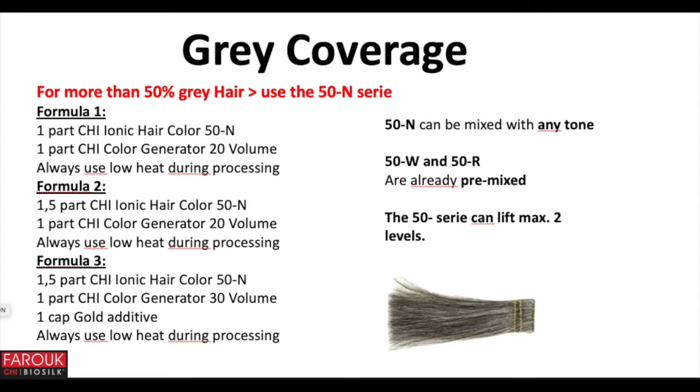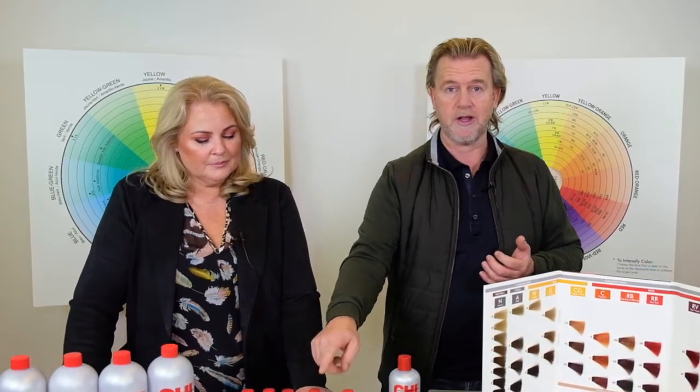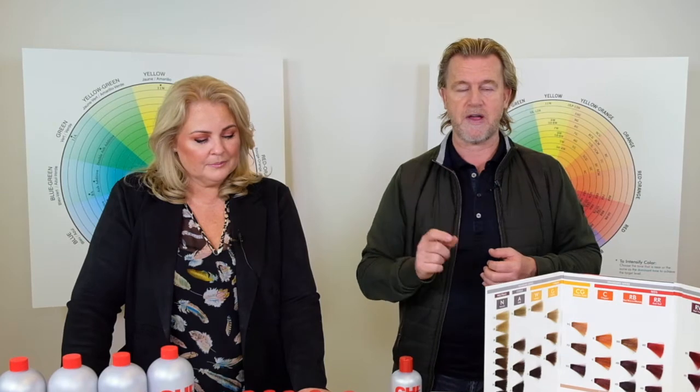It doesn't change your pH level. We explained that before. The pH stays the same, but you just add more pigment in the hair to soften the hair and to create more pigment inside of the hair. And the third option is in that mixture of 1 1/2 part and 1 part developer, you add gold additive. We just take 1 cap if you use the shine shades, or maximum 5 centimeters if you use the cream color.